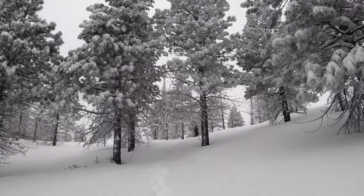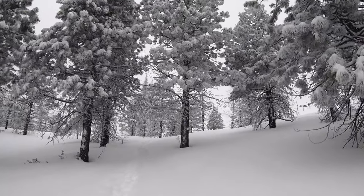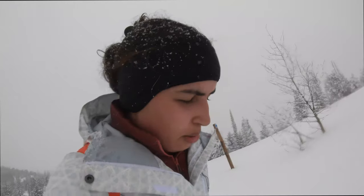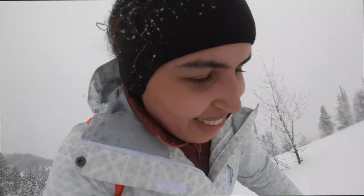There is a trail mark where motorized vehicles are not allowed. And for some reason, just when we got past that point, it feels raw. It feels like no one came here before. And it's so pretty. All of the trees are covered in snow. It looks surreal, to say the least. It's getting a little bit too deep for my liking. But I see the end of the trail.